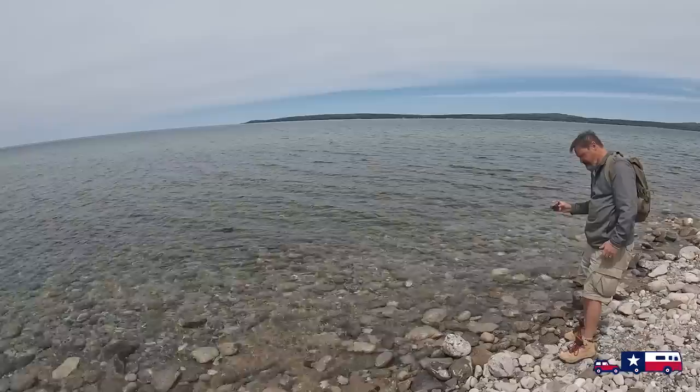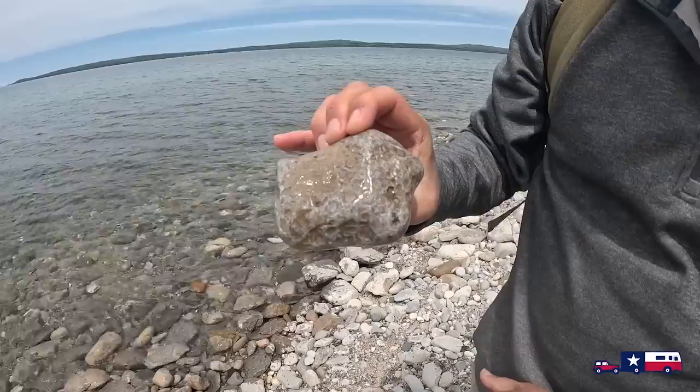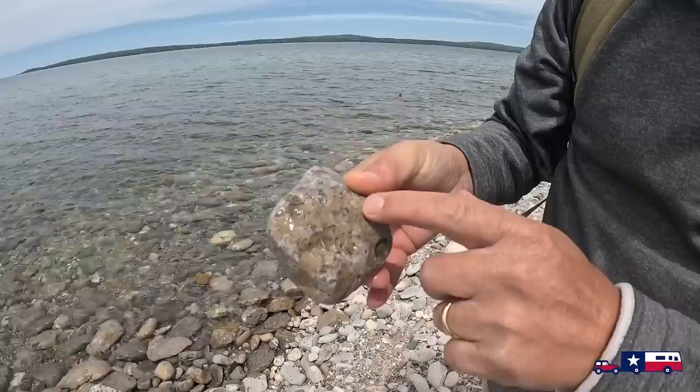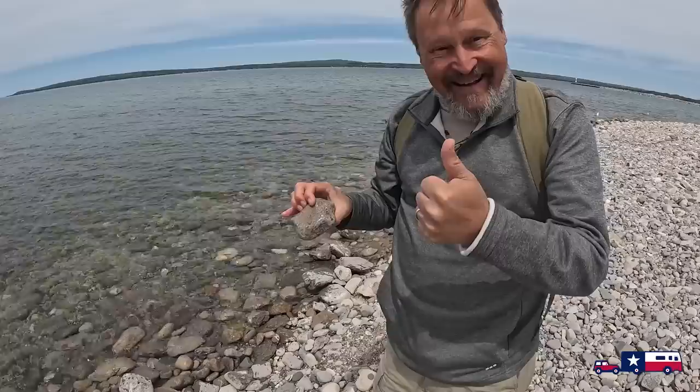Find one? I got one. Look, and it's pretty big, but you can see all these little round spots in it. Wow. That's a good one. Yeah, that's really cool. And you can see all the stuff in it. Neat. A lot of spots. Good find. Cool.